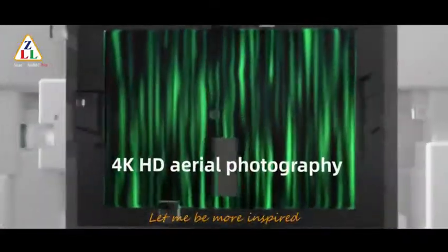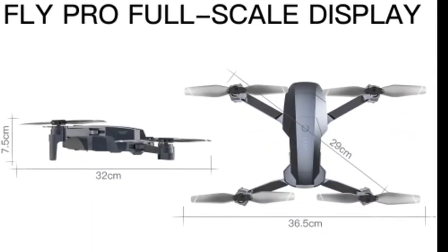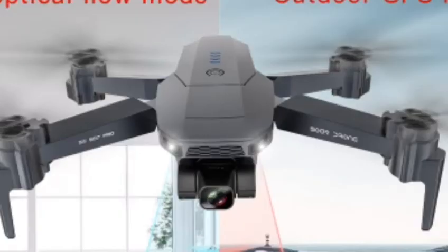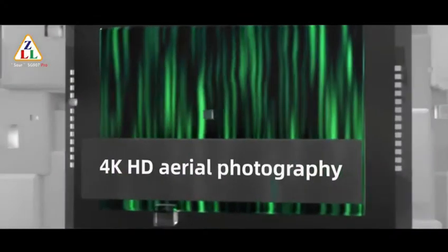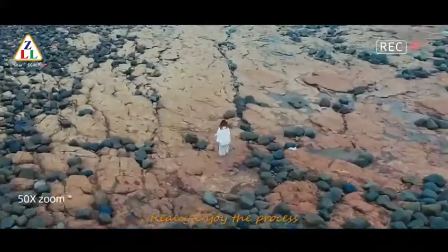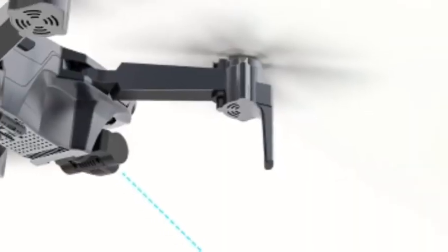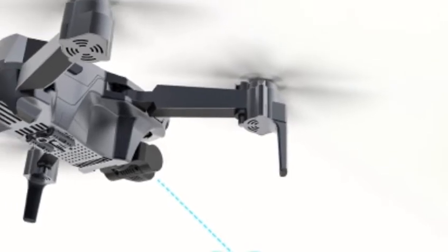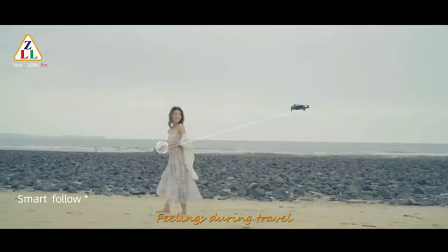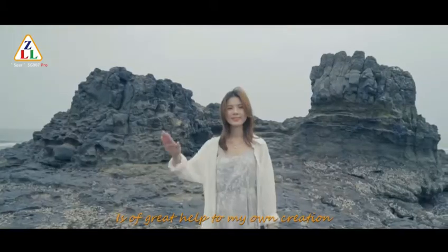3. GPS function: GPS 1-key return, GPS positioning, GPS low battery return, GPS follow, etc. 4. Support SD card, aerial video and photos are automatically saved in SD card. 5. Smart lithium battery upgraded from 7.4 volts to 7.6 volts, 1600 mAh. 6. SG907 PRO weighs about 285 grams.